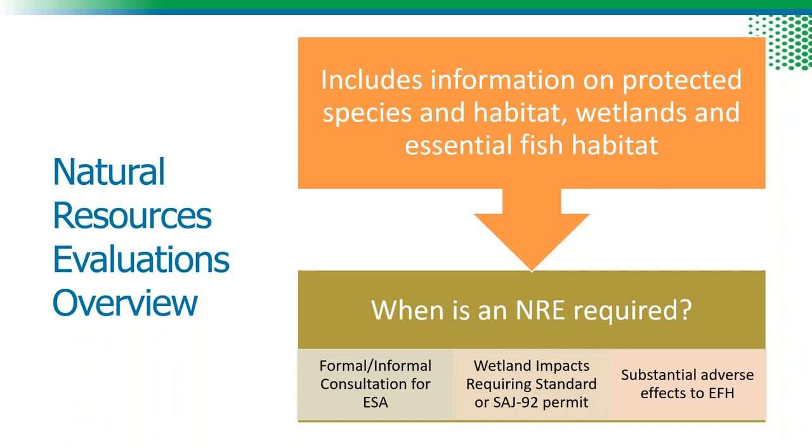As I mentioned previously, the natural resource evaluation is the technical report that we use to provide information to our agency partners on what we've been doing and what those effect determinations are. The natural resources evaluation really covers three different sections. It covers the endangered species and other listed species. It covers wetlands, and it covers the essential fish habitat.